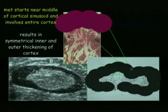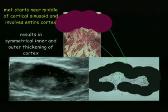The important thing about this diffuse or completely symmetrical cortical thickening around the entire periphery of a lymph node is that it is nonspecific. When we see this, we know that the lymph node is not normal, but we don't know whether it's reactive or metastatic. And as I said at the very beginning, we would like, to the greatest extent possible, be sure that this is likely to be a metastatic rather than a reactive benign lymph node before we do biopsy on it. So we're going to have to rely on some tiebreakers.